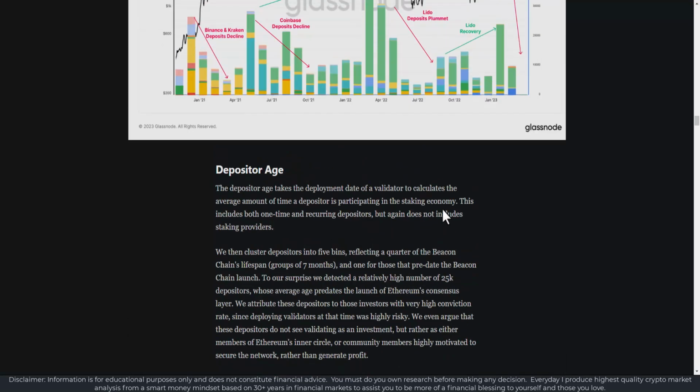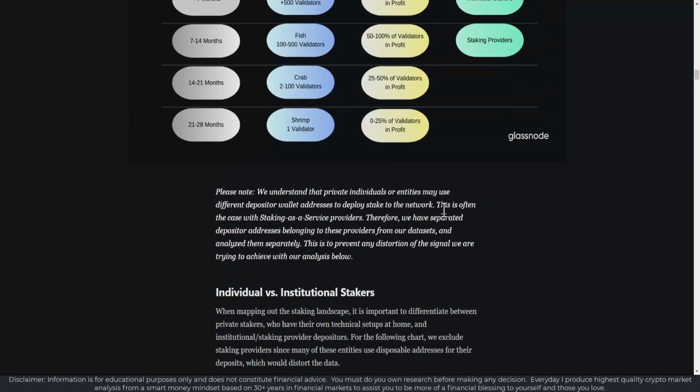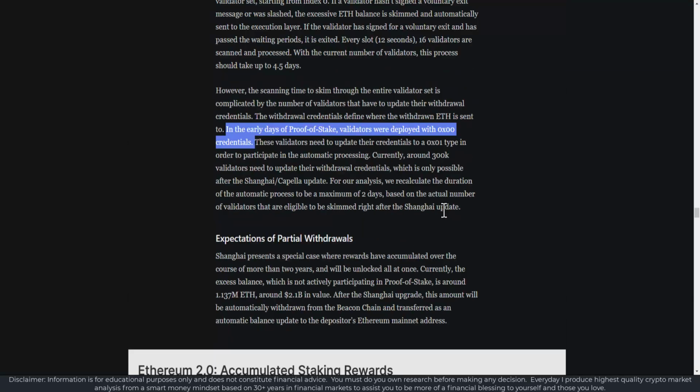To actually withdraw, the validators have to actually say that they want to withdraw. In the early days of proof of stake, validators were deployed with 0x00 credentials. There currently are around 300,000 validators who need to update their withdrawal credentials to 0x01. If all of those 300,000 validators said, I want to withdraw, that can only occur after the Shanghai Capella update. That would take about 2 days to occur.